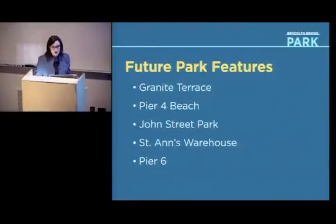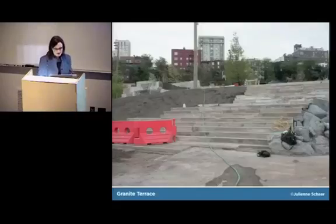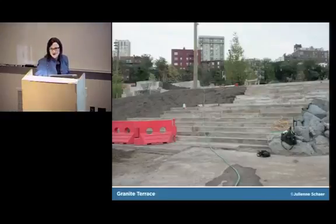So moving away from the financial topic, I just wanted to talk a little bit more about what's to come for the park. As I mentioned earlier, we're building a beautiful portion of our park adjacent to the highway. It also uses a lot of recycled granite, and this is going to be a new space called the Granite Terrace. You could see here, again, just pointing to the themes of the designer from earlier in the presentation, newly built topography using recycled materials.